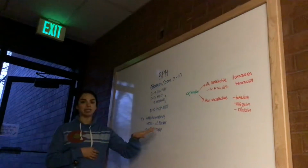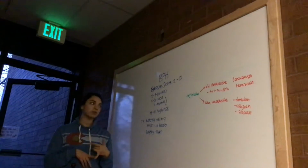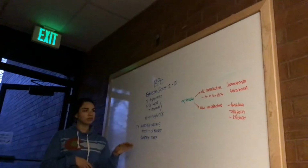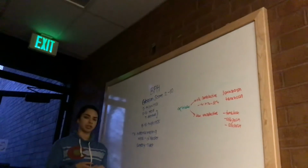The next thing is going to be meds. These are going to be alpha blockers that you're going to be using. And then the other option would be surgery, so a TURP. So I just want to quickly go over the alpha blockers and the options.